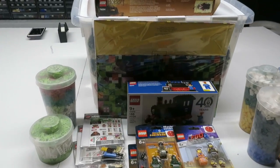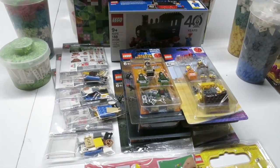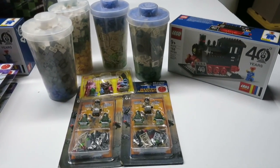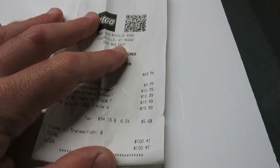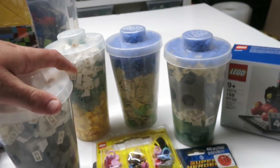Whatever. Alright, we are back from Florida at home in the Lego room here. The Bricklink store. I went to 2 Lego stores. This was Louisville, Kentucky. Spent exactly, well, with tax, $100.41. So it's nice that if you hit the price with the tax, they still give you the train. Some people may, some people may not.